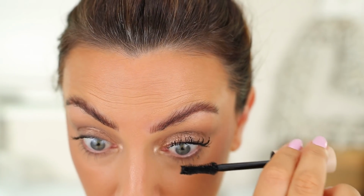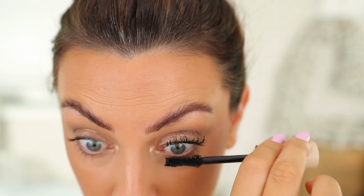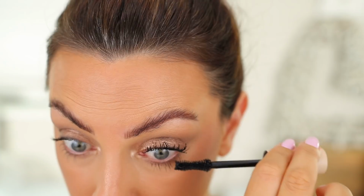This brush picks up a huge amount of product, which is why I guess it is very quick to get the result that you want, because it's applying a lot of product quite quickly. So that's great for top lashes, but I want to apply the teensiest amount on bottom lashes. So I'm wiping off everything I can from that wand before I go into my lower lashes. And I'm literally just trying to touch them. I don't want much there at all. My lower lashes are quite long and so too much product there does not look good.